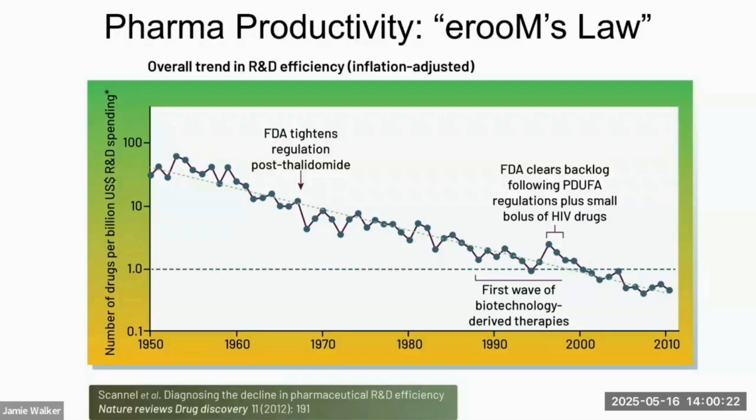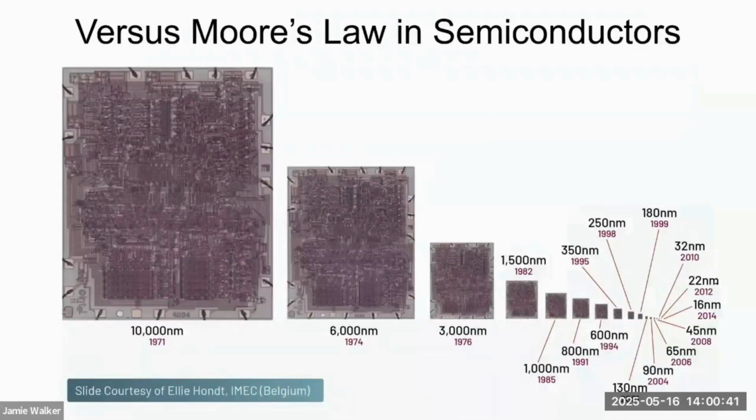In fact, pharma people call it Eroom's law. I did not come up with that. They're making fun of themselves. And actually, The Economist just came up with an update of this. So the slope has actually shallowed out a little bit, but it's still showing the same general trend. And so this, of course, is the Eroom's law observation. Pharma is in direct opposition to Moore's law.